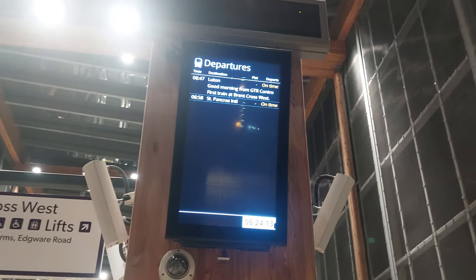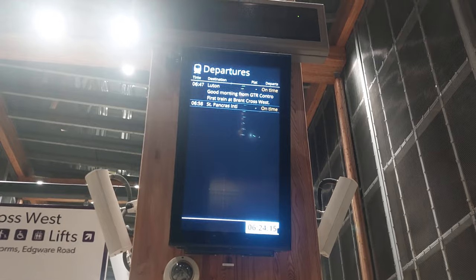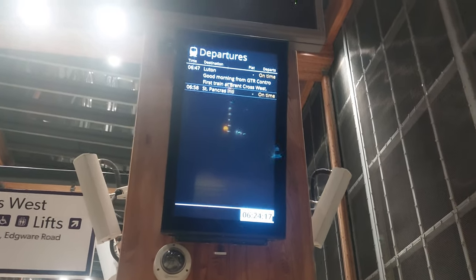Oh, that's nice. They put a special message up on the train. Good morning from GTR Control, first train at Brent Cross West. Very nice.